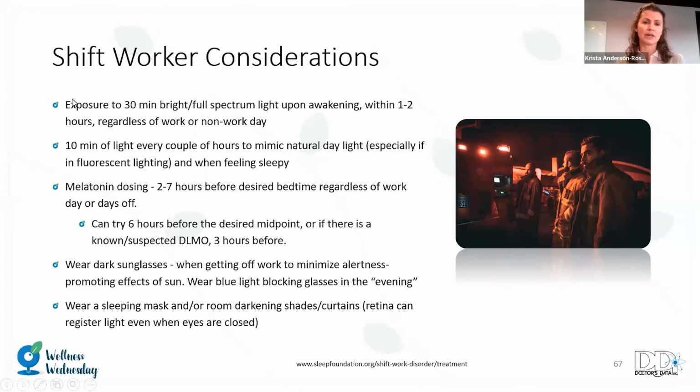So here are some considerations for those patients, just as with everybody else, but they're going to be on a slightly different schedule. So when they wake up, expose them to some full spectrum light within 1 to 2 hours, regardless of whether it's a work day or a shift day, just to set that rhythm. 10 minutes of light every couple of hours to help mimic that natural daylight.